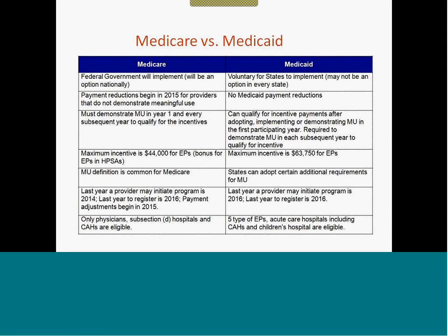The last year for a provider to initiate the program for Medicare is 2014, and the last year to register is 2016. For the Medicaid program, the last year a provider may initiate the program is 2016. So again, more flexibility, and the last year to register is 2016 as well. As I mentioned before, for the Medicare program, only physicians and subsection D hospitals and critical access hospitals are eligible. For the Medicaid program, 5 types of eligible professionals are eligible.